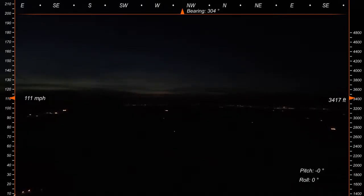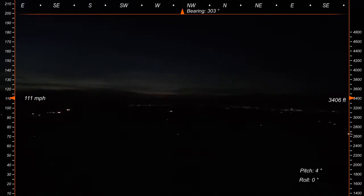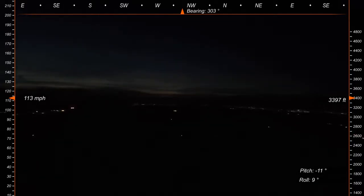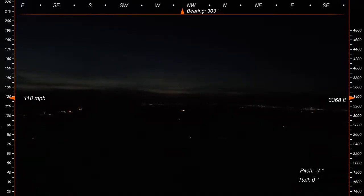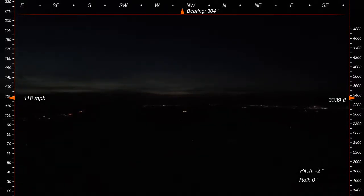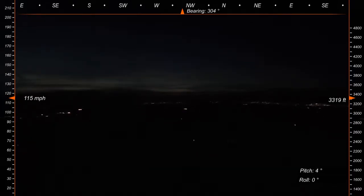All right, so you ready to pull weather here real quick? Of course. Altimeter 3006. Remarks. Density altitude 800. For clearance and taxi instructions, advise on initial contact you have information Hotel.